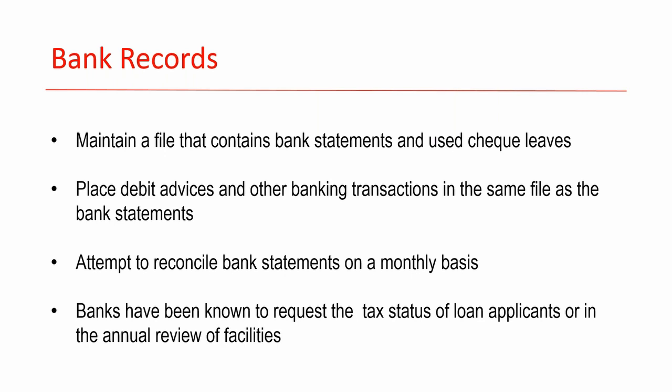The banks today, because of many new regulations out there will be asking you to provide what is called a tax clearance certificate. I know it's very clear.